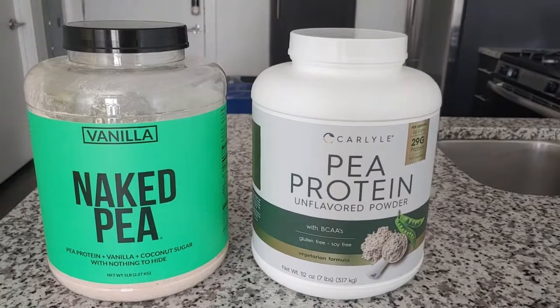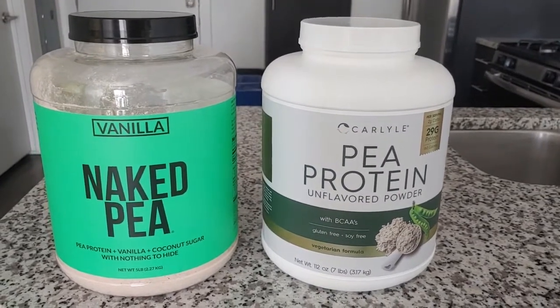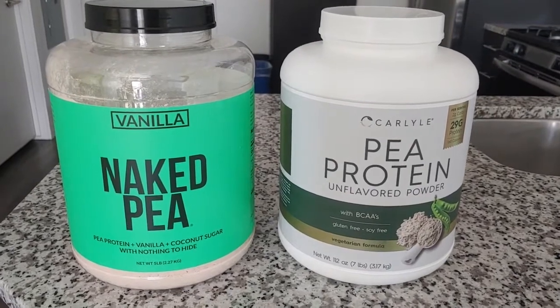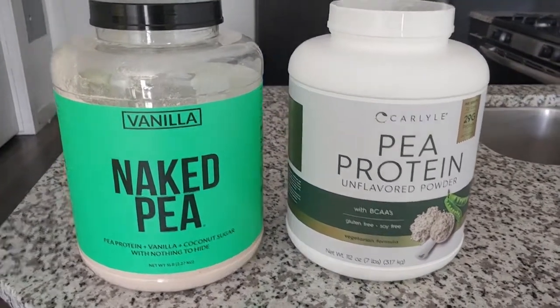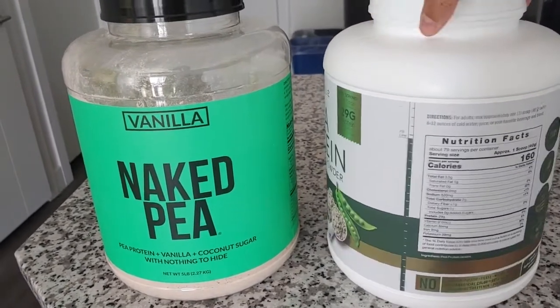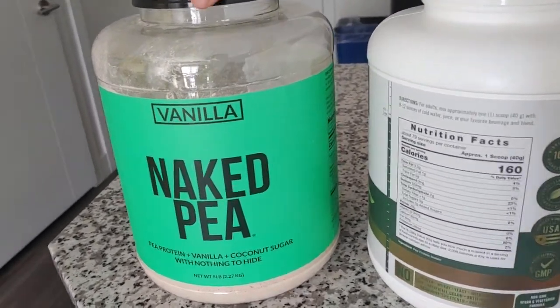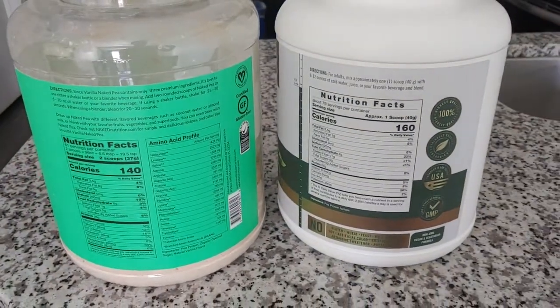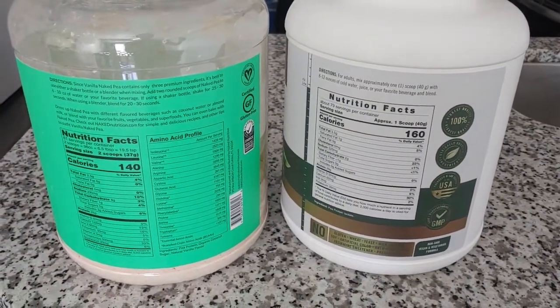Okay, here we are in Mikasa, and we're talking about these two proteins head to head. Let's start off talking about what we all really care about, which is the nutritional information, right? Because we're eating this stuff to be healthy, right, guys? So first off, we'll look at the main calorie counts here. You've got 140 against 160, not a big difference there.